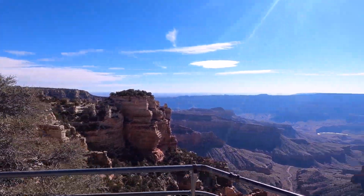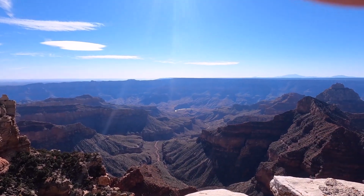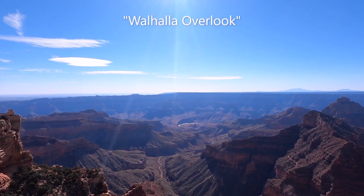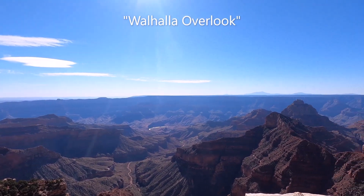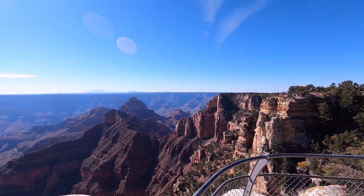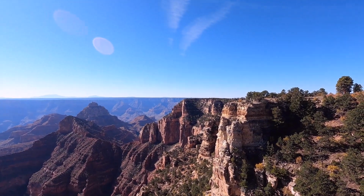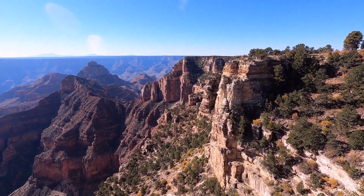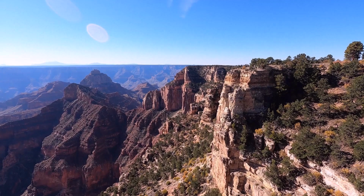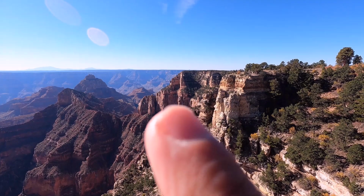All right. And here we are. There is the Colorado River in the center of the picture, glistening in the sun. I think that's Cape Royal that we're looking at, right in the center of the picture. I can't quite make out Angel's Window, though. It might be covered by some of those bushes. It should be right over there.